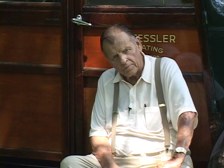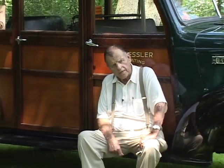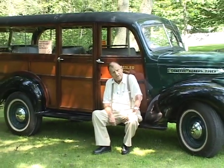Now these men that you're going to be talking to here built this truck originally back in 1942. So I'm going to let them give their stories of what it was like to work and be at the Midstate Body Company through the years that they produced so many of these fine products.